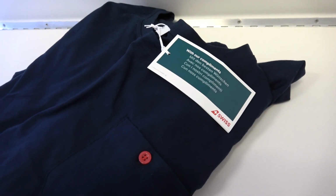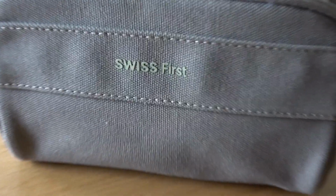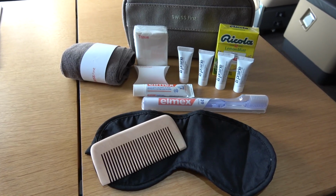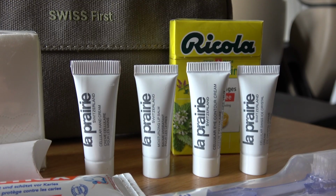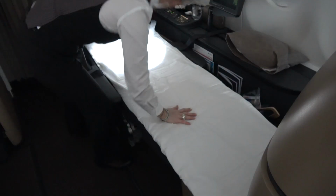In addition to the comfy PJs, first-class passengers are provided with a well-stocked amenities kit with enough potions and lotions to make even the oldest face look new. Eventually, it was time for a nap.